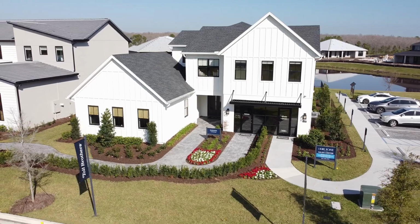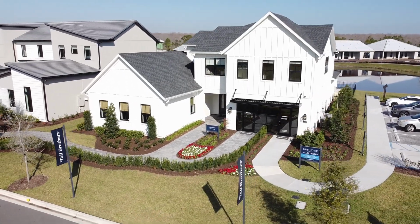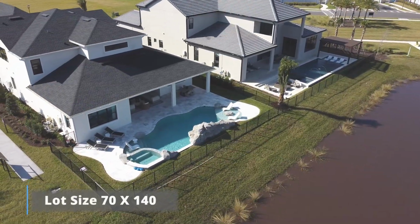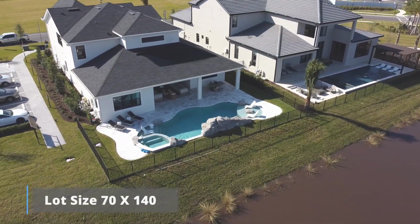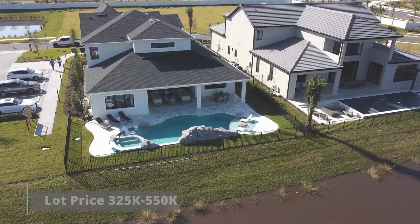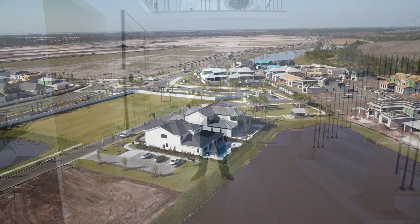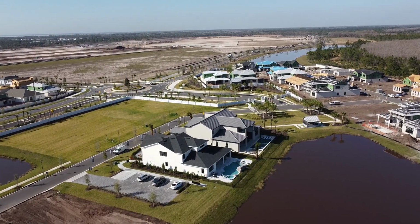Now this base price is $1,051,000 right now. The lot is about 70 by 140, and the lot price is anywhere from $325,000 to about $550,000. So it really depends upon if the lot is on a conservation, if you are facing a pond, if it's a condo lot. So those lot prices change.